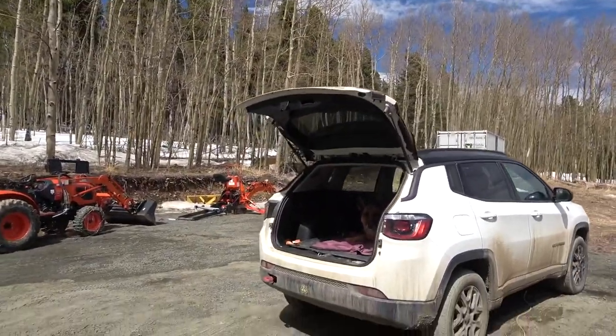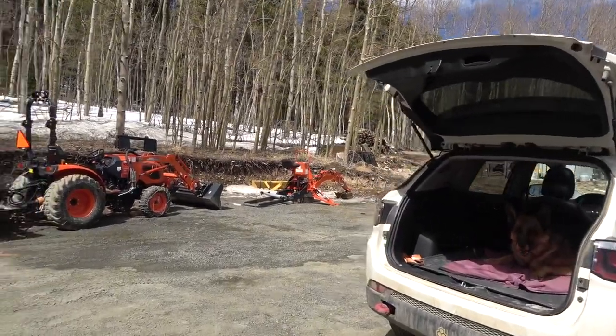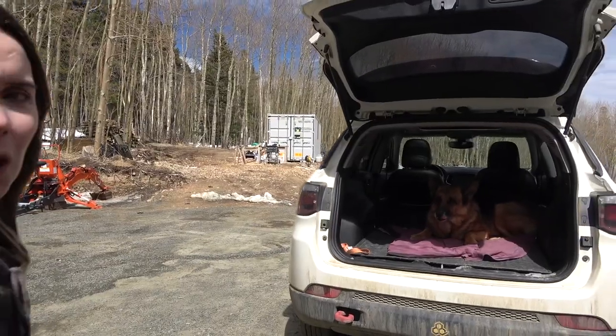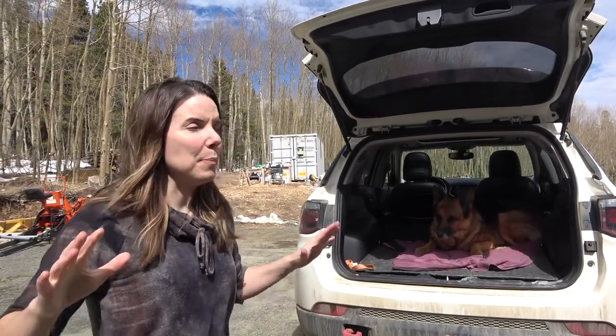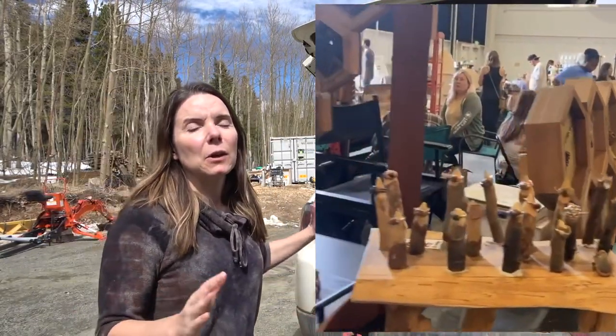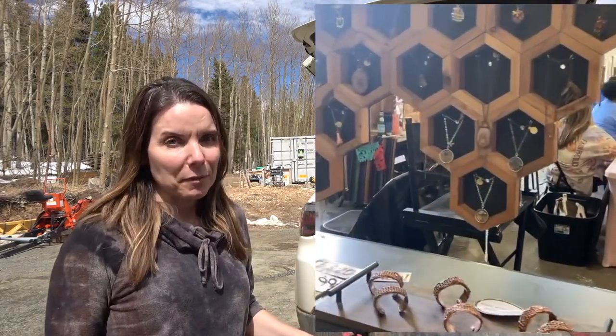And there's a dog in the car. What is going on here? Vigo. I had to unload the car. Earlier this weekend, I had a big art market, so I wasn't even around while Brian was doing all this work, trimming out the windows. And I just barely unloaded my car this morning, have a little bit of a break.